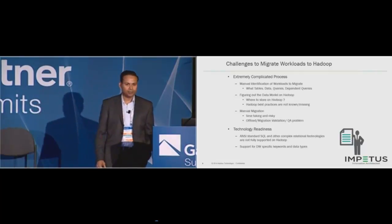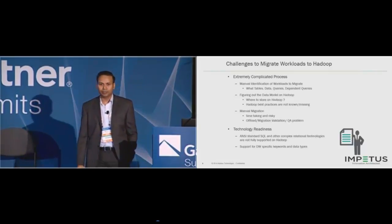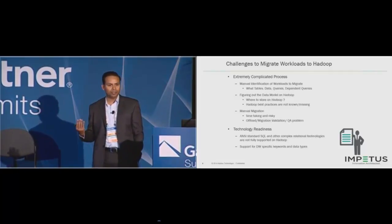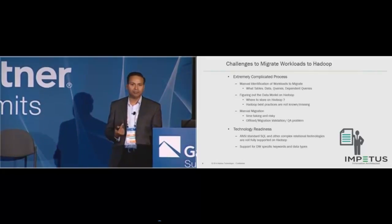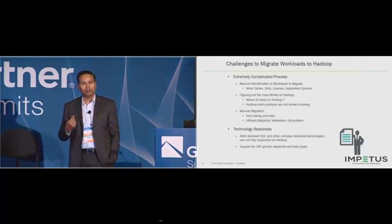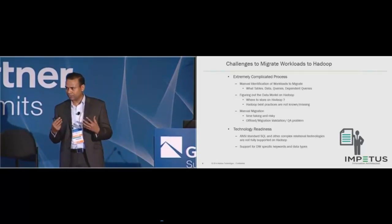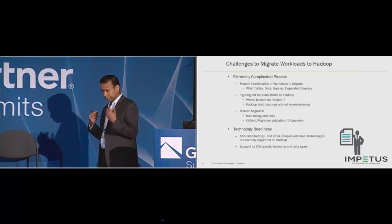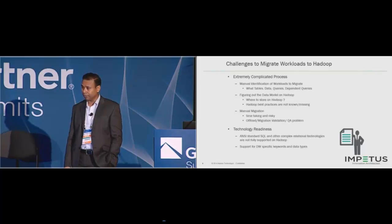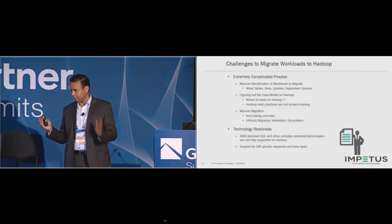So there are 2 aspects of migrations: an extremely complicated process, and the technology readiness on the Hadoop side. The complicatedness comes from 3 contributing factors. One is that you have to manually use your expertise to find out which workloads are amenable to migrating to Hadoop. That requires a certain level of skill and trial and error. So there's a lot of investment that goes into figuring out what tables, what data, what queries, what dependent queries, what total workloads I can migrate, and how I will do that.